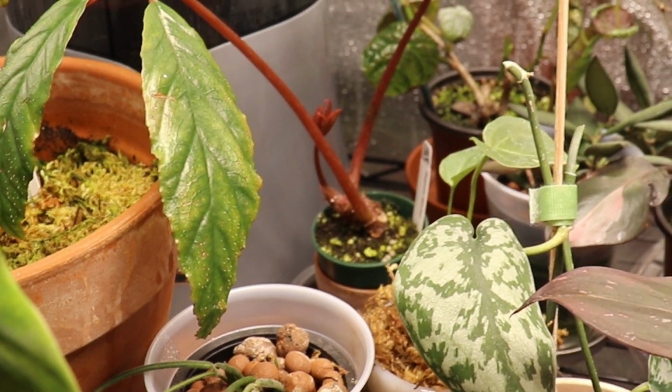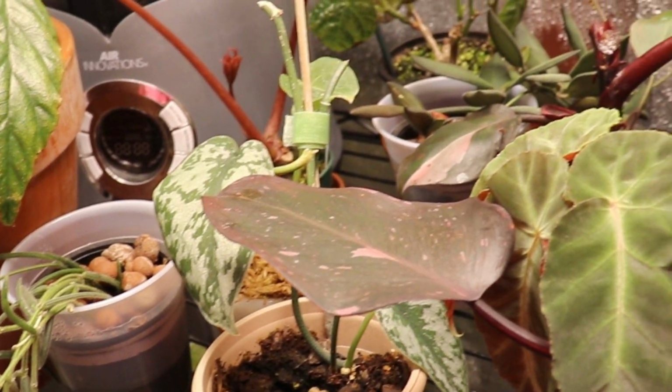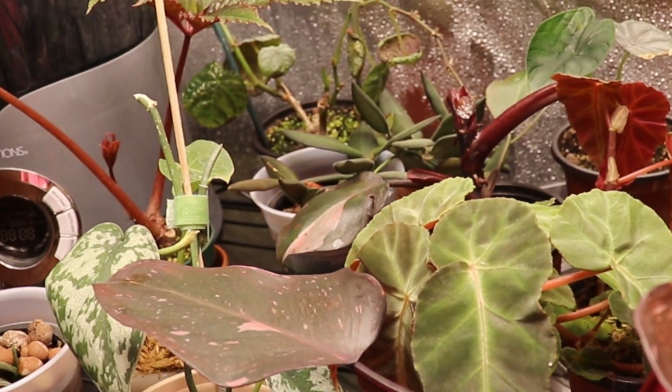Here is the really cool thing that's been happening. Before you get too excited, don't forget that I heavily burned a lot of these plants.